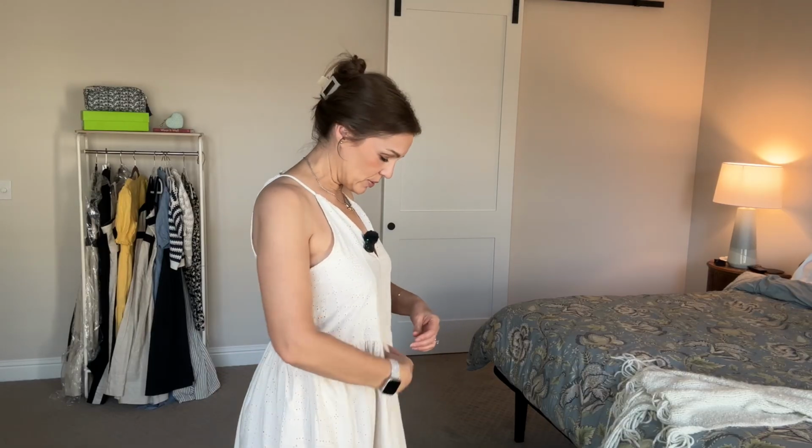Now where it starts to lose me is in this part right here. It's a medium, like I said, but do you see all the extra fabric here? I mean, literally there's several inches that could be chopped off to tighten it up. And I think that would be a little bit more flattering maybe, especially on my pear shape. But it's very comfortable and it does have pockets as well.